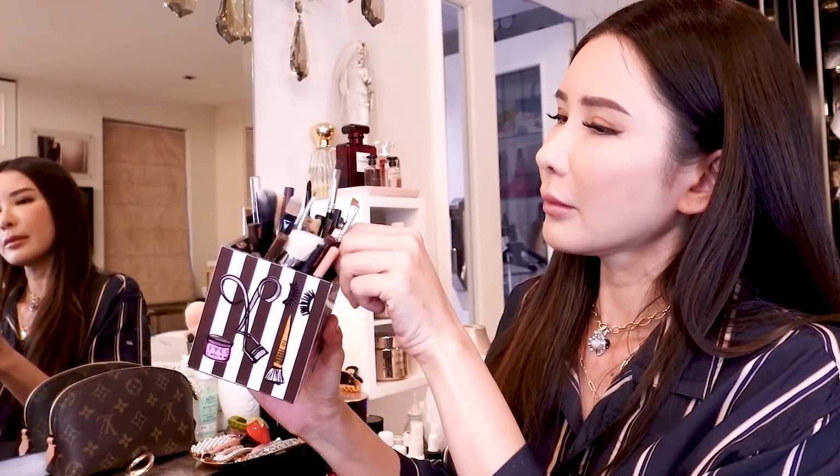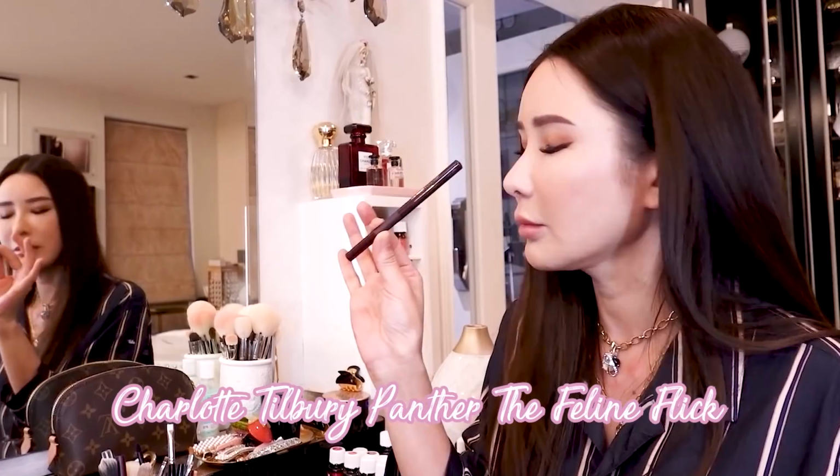These are my eyeliners, different eyeliners. My favorite right now is the Charlotte Tilbury Feline Flick. It's so good. I'm so obsessed with this liner. I just want to buy up like 10 of them in case they are sold out, which they are.